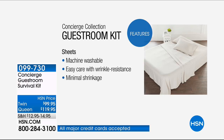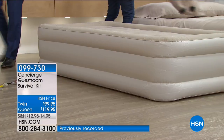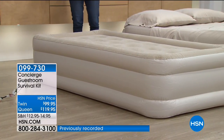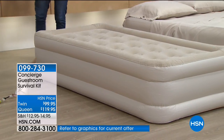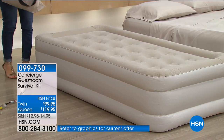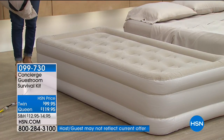This summertime, if you've got friends coming over, guests coming over, this is gonna be, as the name suggests, a guest room survival kit. And you're already done. I'm already done. Did you see how fast that was? And what I love about this is it is elevated. And here's the best thing about sleeping on air. Yes. You can really control the firmness. Yeah. There's no bar in your back.